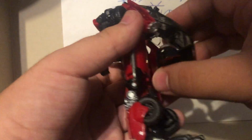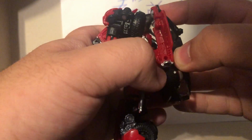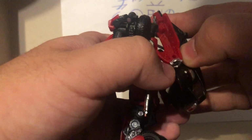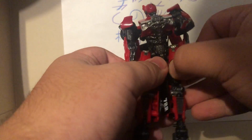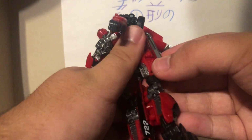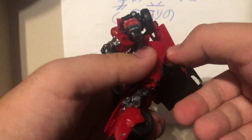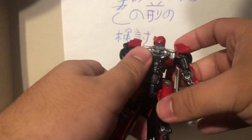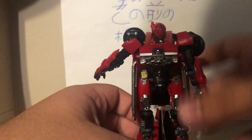And yeah, just close up all these parts here. Plug this part into there. And I actually like these parts out because, yeah, they may look ugly, but at least it makes room for this. And it also makes posing her a little bit better. And here you have Shatter in her robot mode.